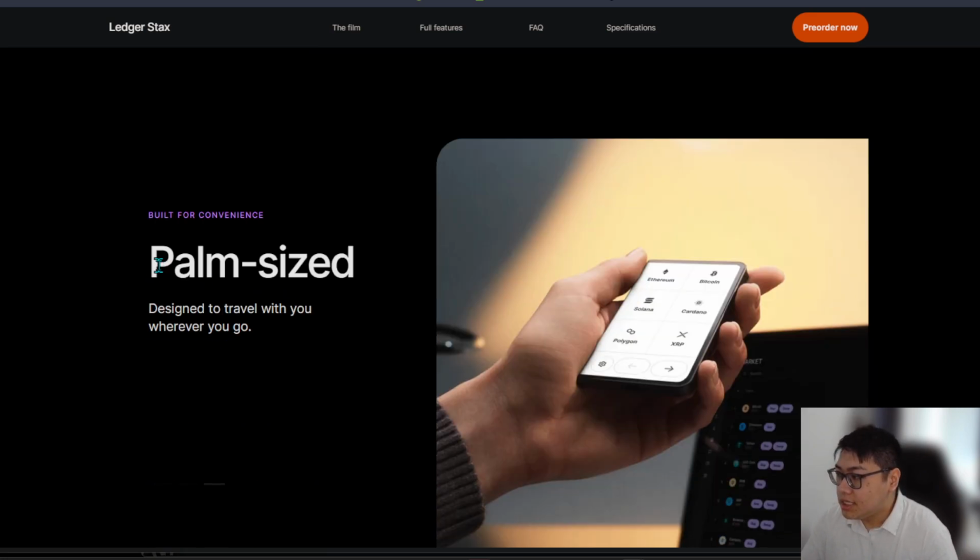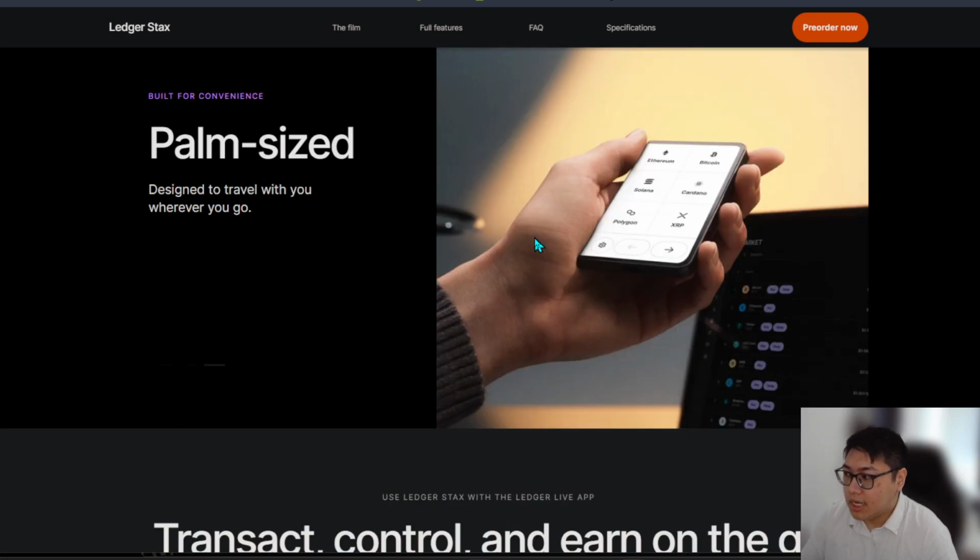So over here we can see it's just palm size. If you want to know about the size, it's very small, and I would say it's basically for those who are looking to hold your crypto on the go. If you're gonna travel a lot and you do not want to store it in something bulky, you might want to have something more sleek. I would say yes, this is one of the options that you can consider.